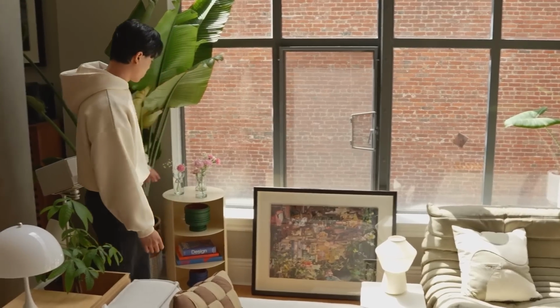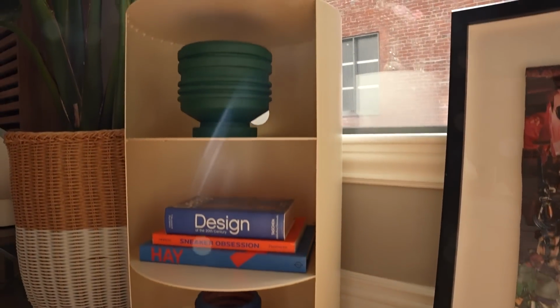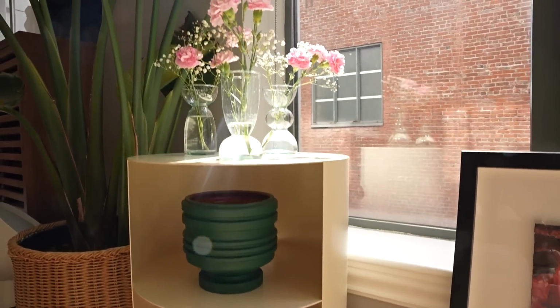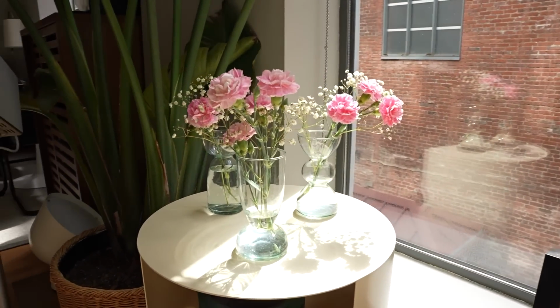And then in this corner, I have another side table, I guess you could say, with some interesting pottery inside, as well as some more books about design. And then on top I have just some little vases with a lot of flowers.